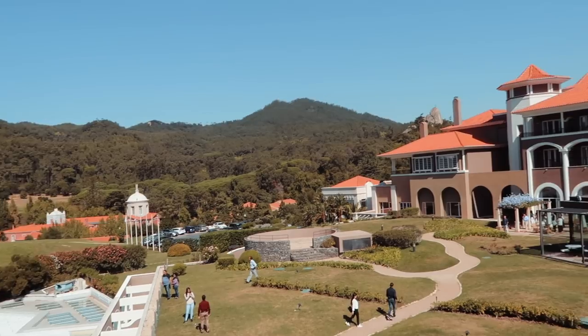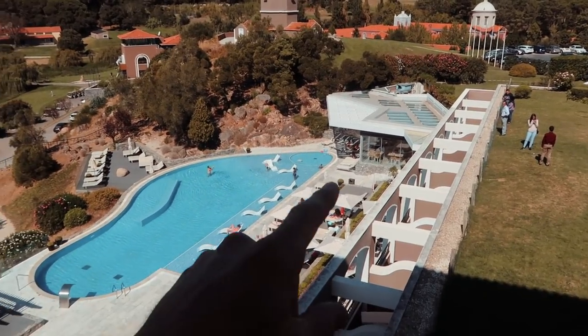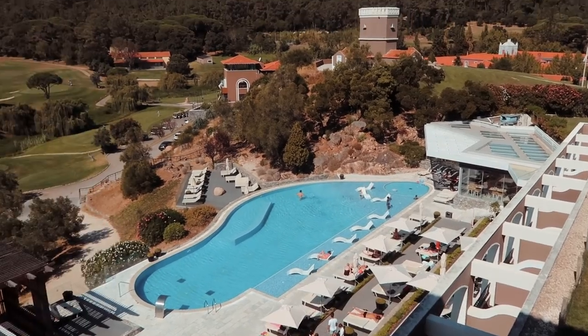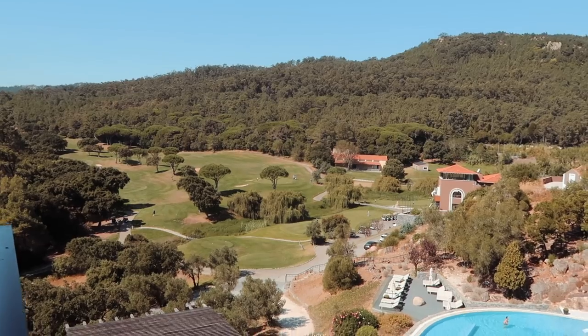Very nice. So let's quickly take a look at the balcony. If you take a look to the right, you can see the rest of the hotel. Over here we have the swimming pool. This is where we're going to go and have lunch in a second. And then out there is the golf course, which looks absolutely stunning.